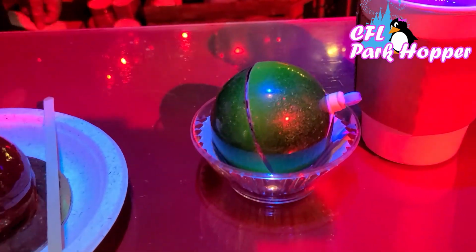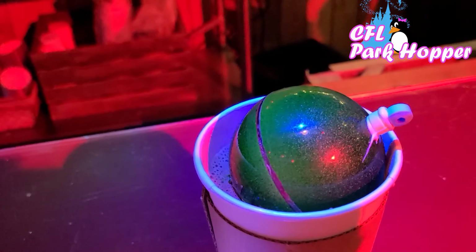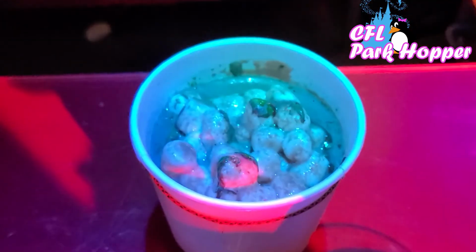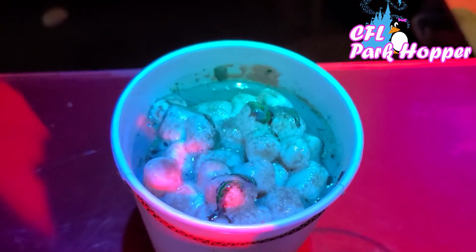All right, guys, so here's the chocolate bomb. I'm gonna take it and stick it into the hot chocolate. And it's gonna do its thing. So we'll wait for that to happen. All right, watch this, guys. I'm gonna press it in here. Ooh, look, it turns into marshmallows on the other side. That's neat. Very cool. Oh, awesome.